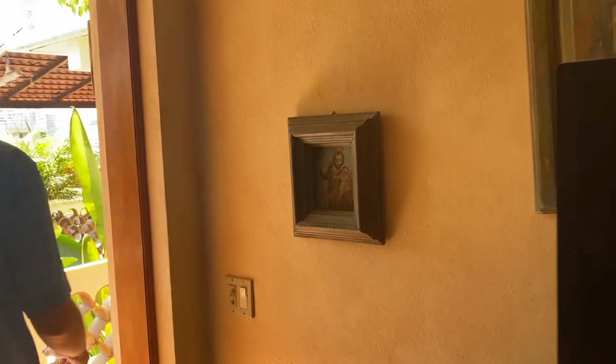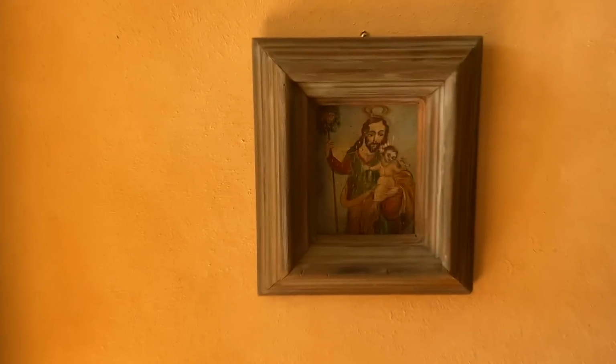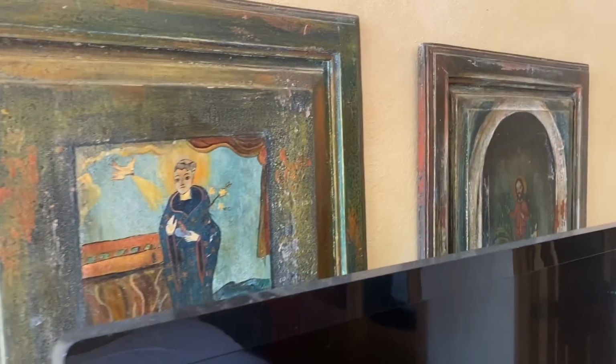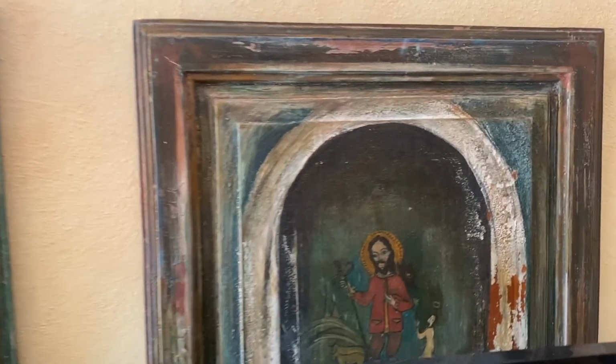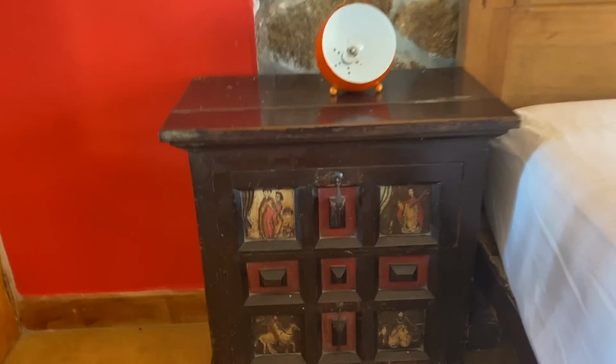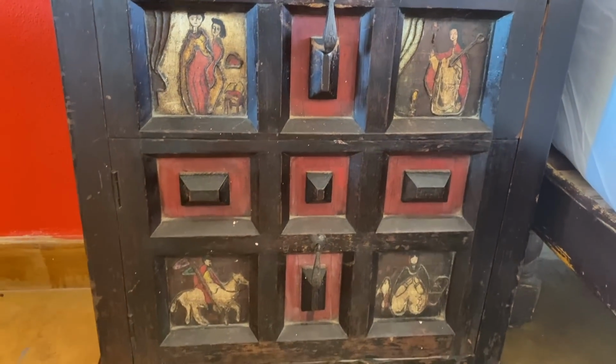This is actually, I think, the prior owner called this the Saints room. Oh, I love these pictures, by the way. I love that she left them. This TV's going away. I don't know, I don't watch TV. I love these pictures. These are just really awesome. Even on this little thing, there's the little figures.